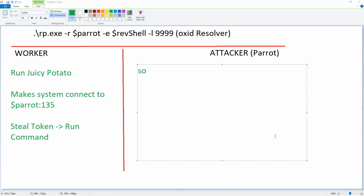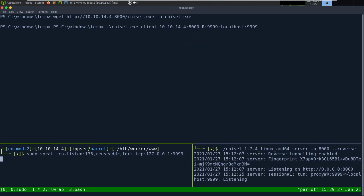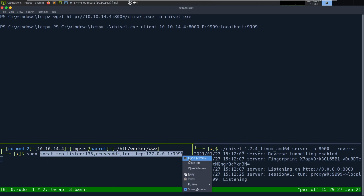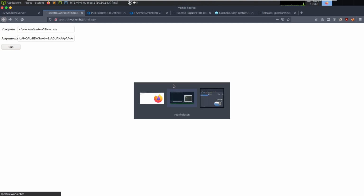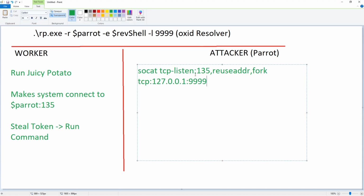let's see, can I copy my command? Yeah, that's me trying to explain it. Let's go back here and copy the socat command. So what the instructions wanted us to do, I have to go back to MSPaint over here. There we go.